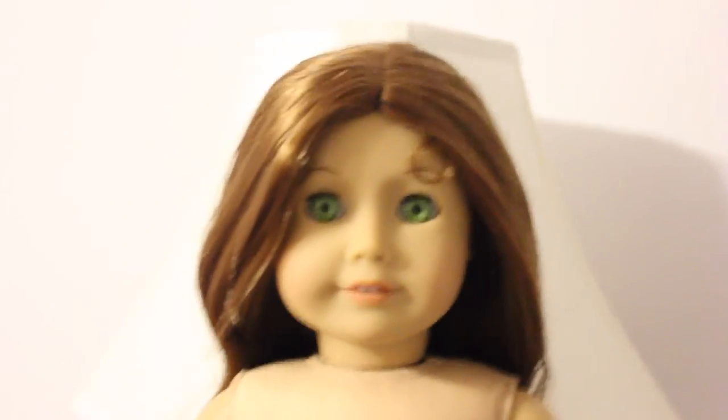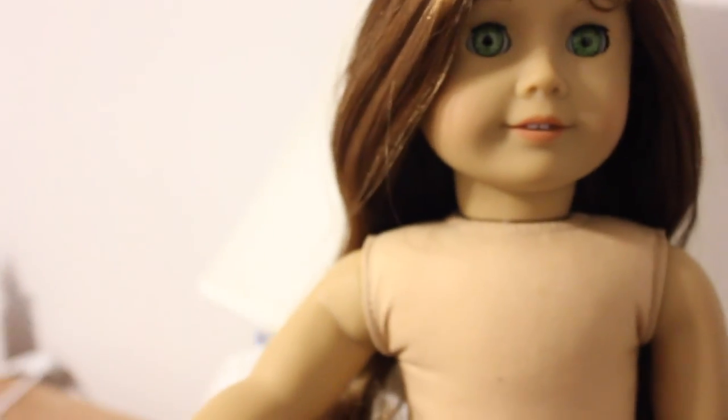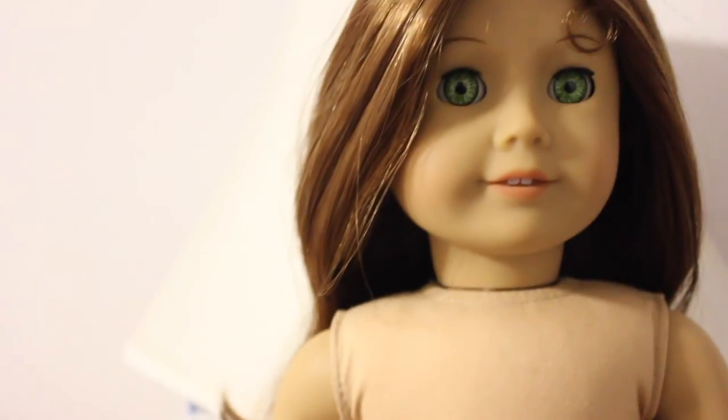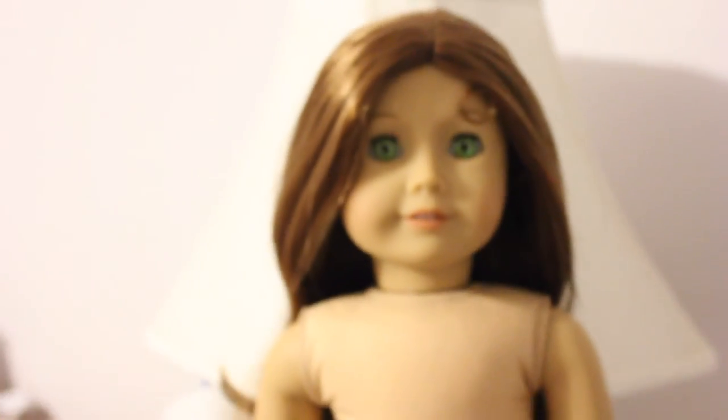All right, so this is the final product of Felicity. I did get a couple of marks off of her face, and her limbs are very tight, or not very, but they're tight enough to the point that I really don't need to tighten them, so I will not be.